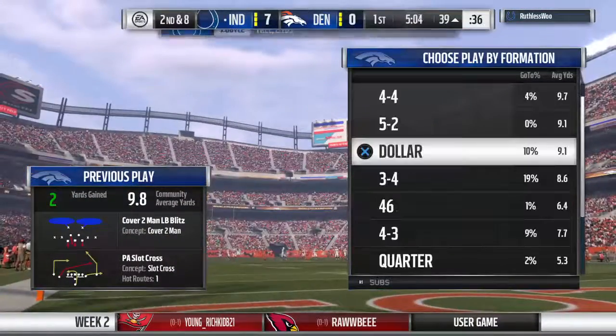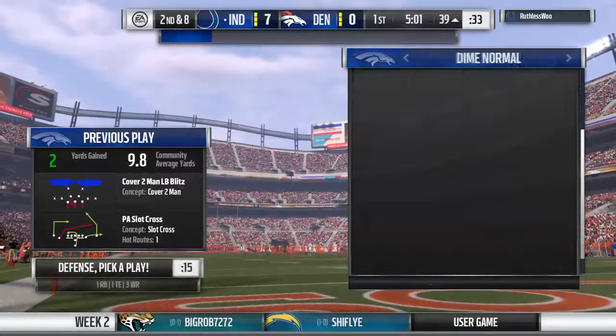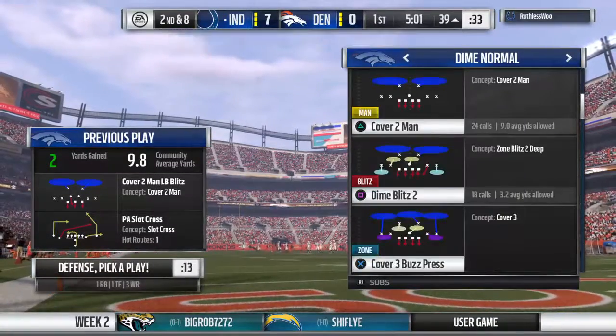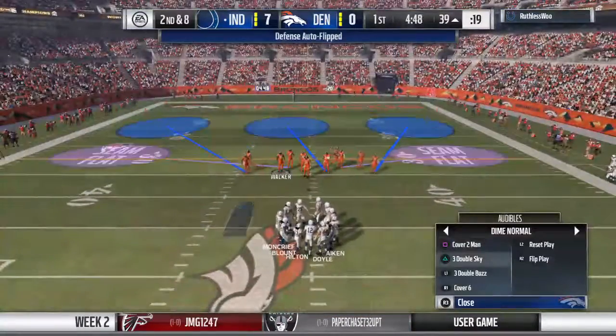It's 2nd and 8. Here's the offense, and if you're the defense, Charles, you really have to focus on that guy that's highlighted on the screen. You're talking about pure speed. T.Y. Hilton can get down the middle of the field and really stretch a defense.